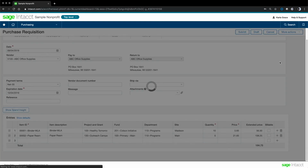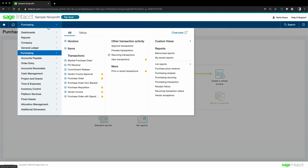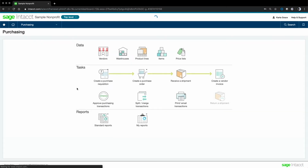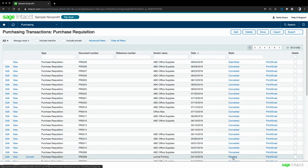Now, once I've submitted a purchase requisition, I can go look at all my transactions. I just click on Purchase Requisitions, and I get a list of them. At the top is the one I just put in. It says it's submitted. This one's waiting for approval. Once it's approved, I can go ahead and convert it. Here's one that's already been approved. I'm going to go ahead and convert this from a purchase requisition to a purchase order.